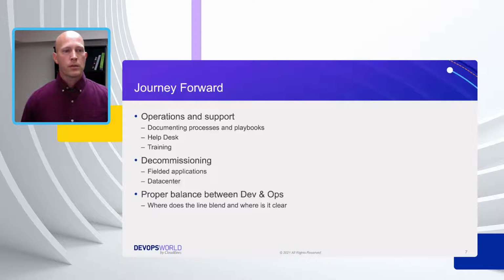One thing that we built to support operations is a help desk. We label it the support service center because it covers onboarding, help desk, offboarding, training, and a few others. And so these are some of the things that we continue to build out for our mature system.